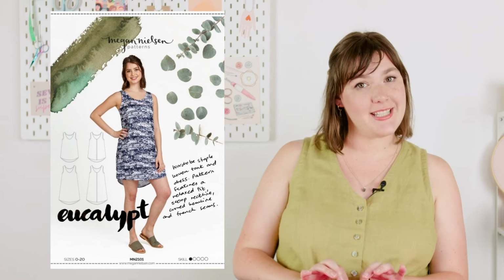So I knew that I wanted a slinky little cami top to pair with the rose pants and layer under the Avid Seamstress blazer. So I have picked the Megan Nielsen Eucalypt tank and dress. This is such a beautifully simple, sleek design. The Eucalypt comes as a scoop neck tank or dress with an option of a feature center front seam.